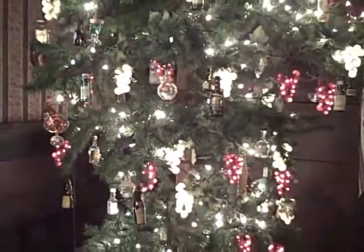This is looking out some of the windows there. So you can see the window. Try to do a close-up a little bit of some of the decorations on that upside-down tree. Zoom in on it. And zoom back out.